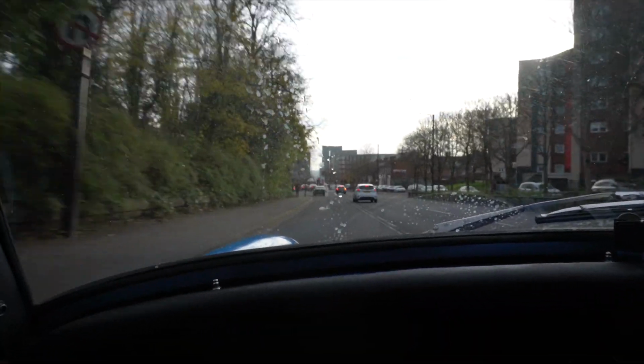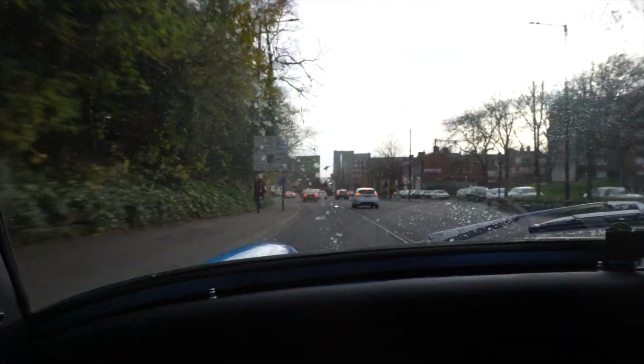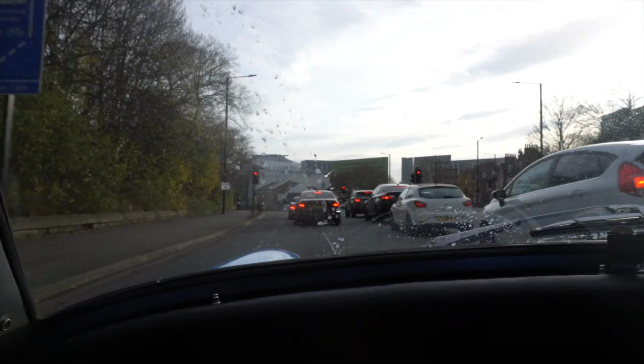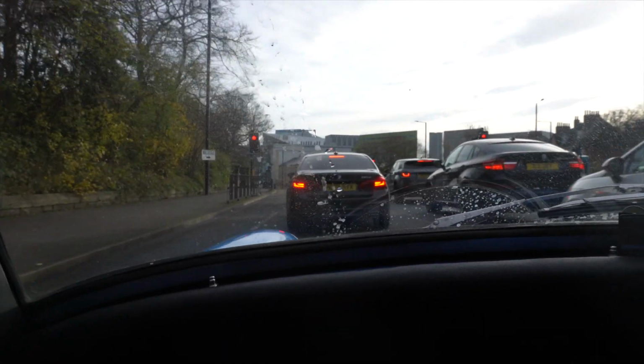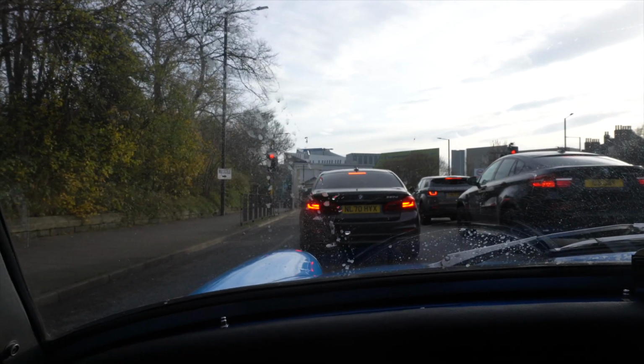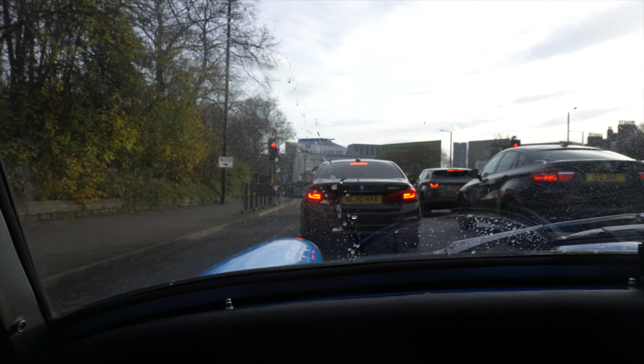I guess we're going into the city now. Yeah, looks like it. It is what it is. So no cup holders in those days, but every car had an ashtray.